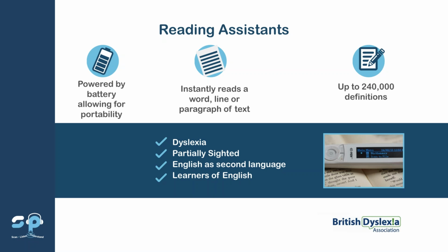And basically the pen takes up to 2-3 hours to charge, and you get 8 hours full battery use. So I'm talking about using it constantly all the time, so it will last you a very long time as well. So what happens, which you'll see in a video shortly, is you hold down the pen, and as you scan over a line, lift it up, it will then repeat it back to you. So as I said, it instantly reads a word, line, paragraph, or text.